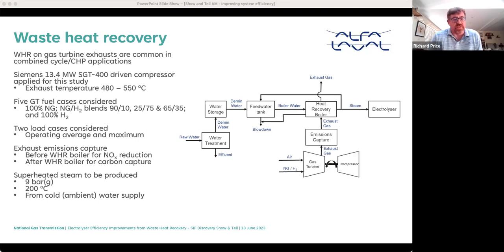The partner in the project, Ceres, responsible for the electrolyzer, have a preference for steam to be supplied at 9 bar gauge and 200 degrees centigrade. So this was a delivery condition to be considered for the waste heat recovery boiler. And as we have no hot water or condensate return, the whole supply has to come from a new supply at cold ambient temperature. Next slide, please.